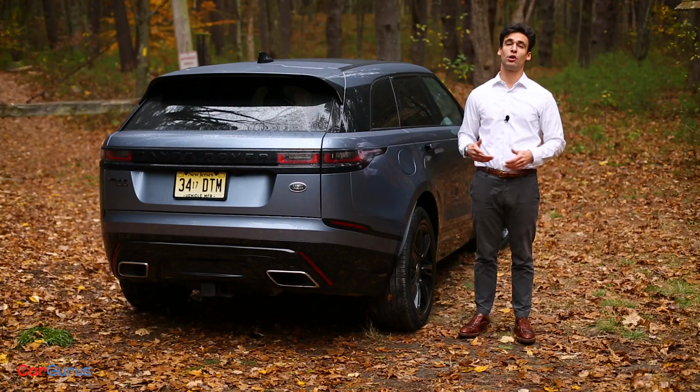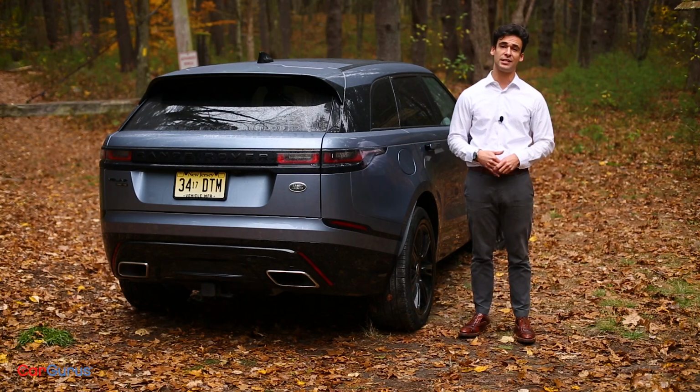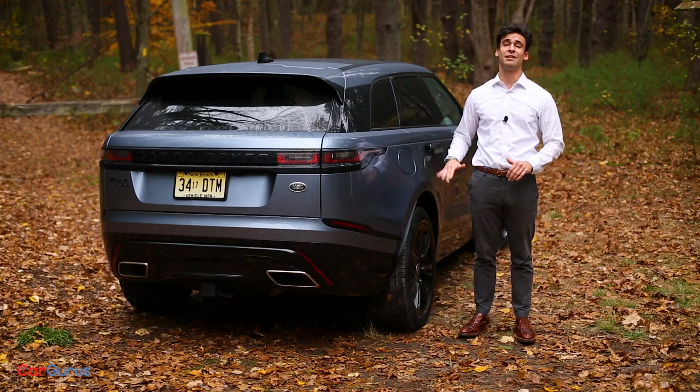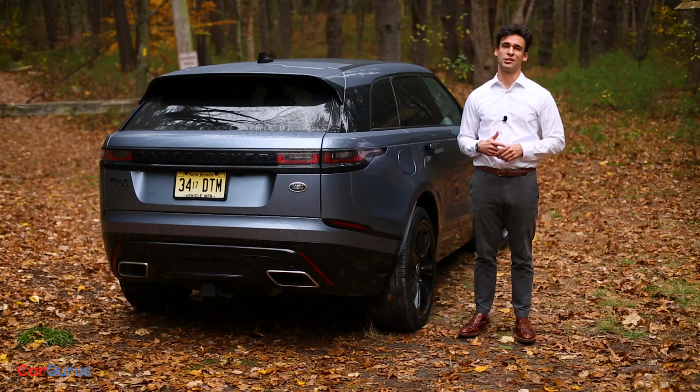No one does luxury quite like the British. The new Velar upholds Land Rover's reputation for comfort, classic style, and over-the-top amenities. It was built with the valet stand in mind. But this Rover isn't a poser. It'll wade through 2 feet of water, and it corners almost as good as a sports sedan.